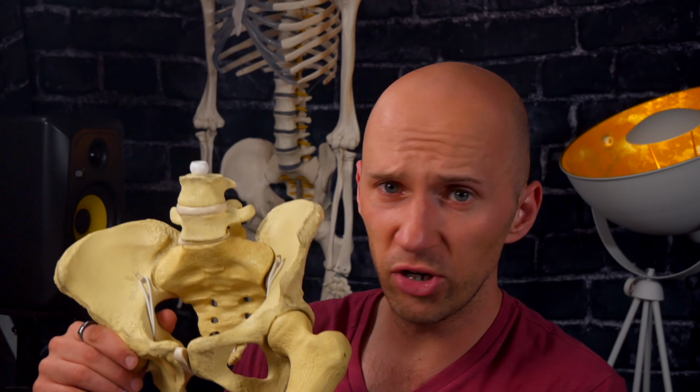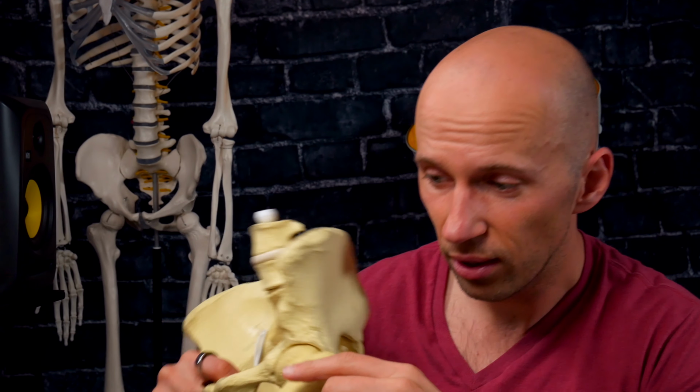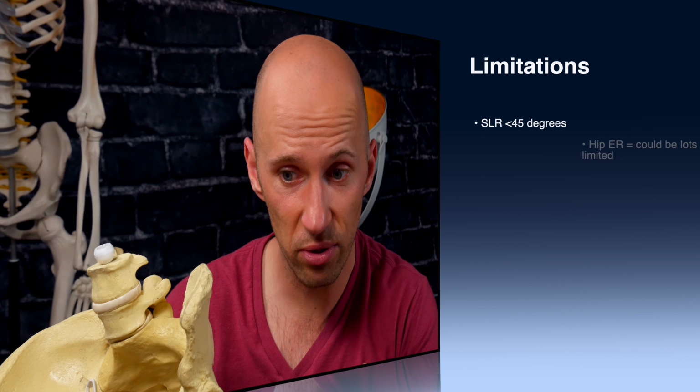Because think about it. If I have posterior tilting available, and that's my go-to, I should have a bunch of external rotation available. So you should have 60 degrees of external rotation at 90 degrees of hip flexion, and straight leg raise should be definitely way over 45 degrees. But a lot of times with these particular individuals, we do not see that occurring. What we'll often see is that because the lower portion of the pelvis is more concentric, short, whatever you want to call it, the leg raise is often very limited, often less than 45 degrees.